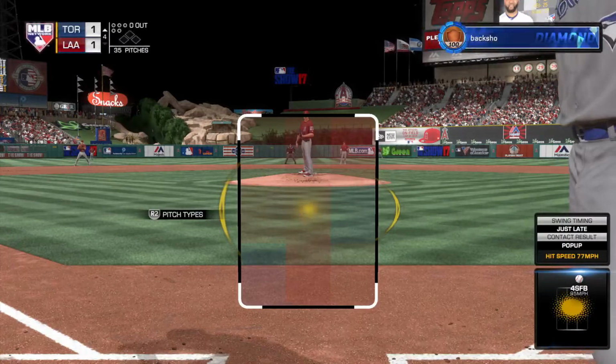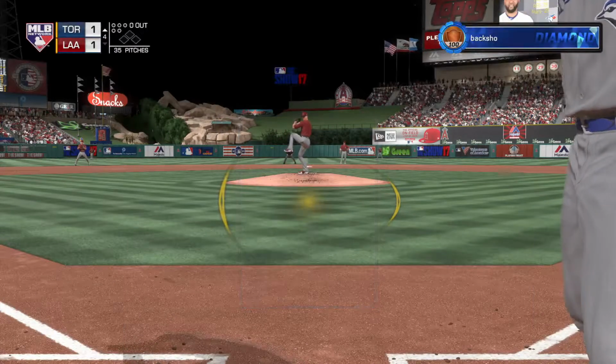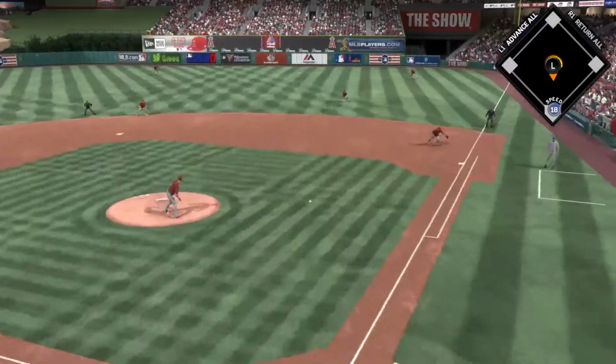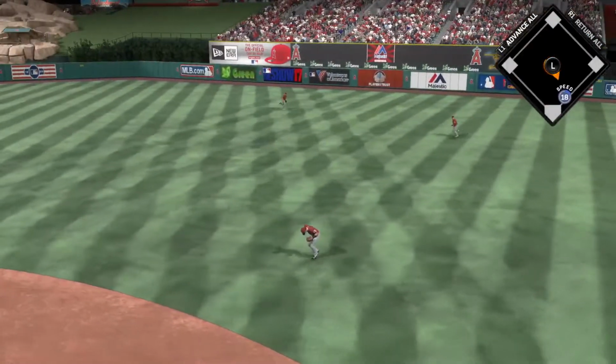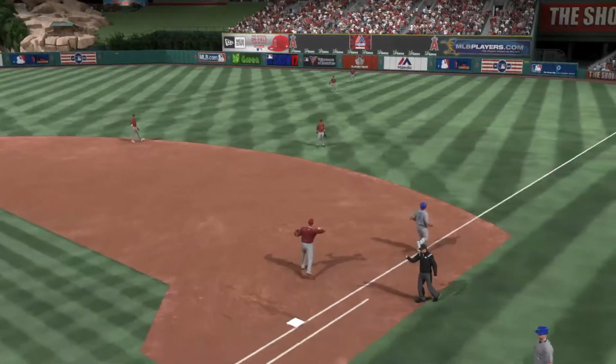Ready now. For the Blue Jays, the designated hitter, Kendrys Morales. First pitch of the at-bat. Ground ball right side. Schimpf picks it up. Throw to first in time. 1 gone here in the 4th.